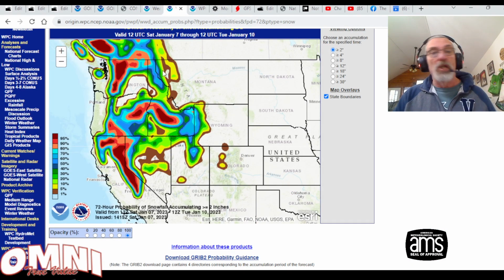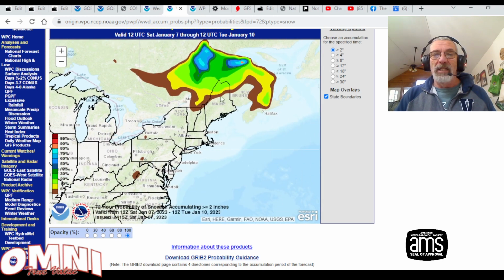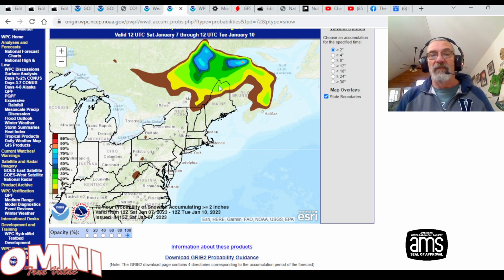And as far as snow probability across the United States, it's mostly in the west. This is the probability of at least 2 inches. The red areas are 90 to 100%. The blue areas are 50% or higher. And as we look into the east, except for northern Maine, which is in an area of 10 to 20% chance of at least 2 inches, it's nothing.